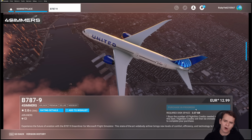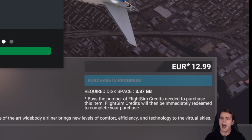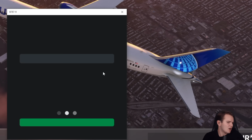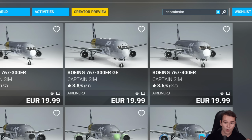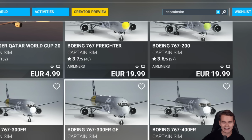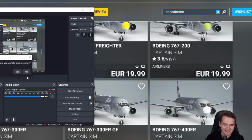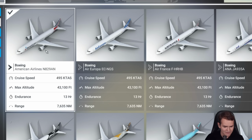Let's buy for $12.99 a plane that's sold with a 1-star review. How bad can it be? Probably, I mean, Captain Sim's scamming planes, as I've always said, sometimes even have double the review rates. That's gotta mean something. So is this plane gonna be worse than Captain Sim? I've already bought it here.